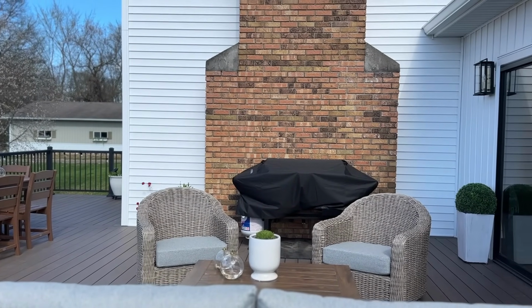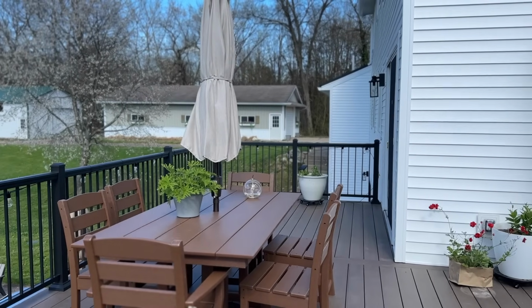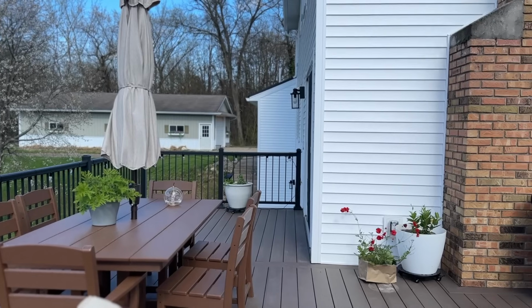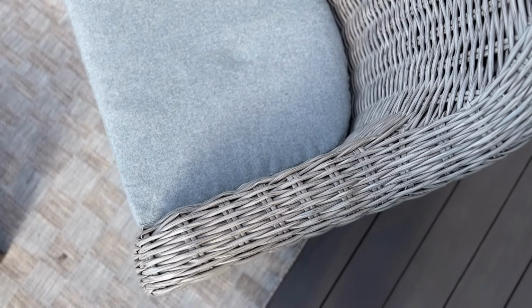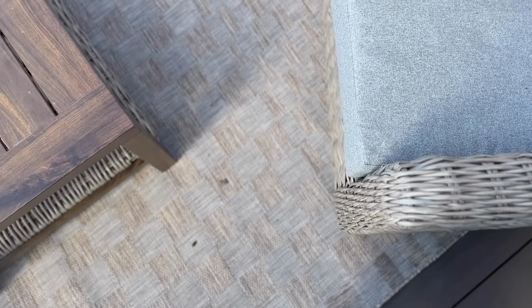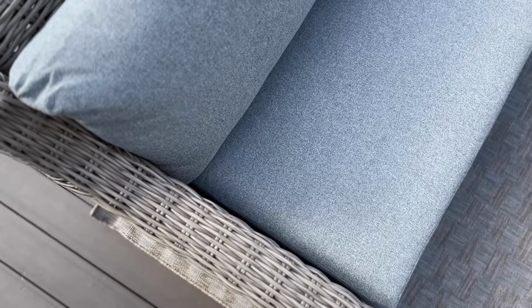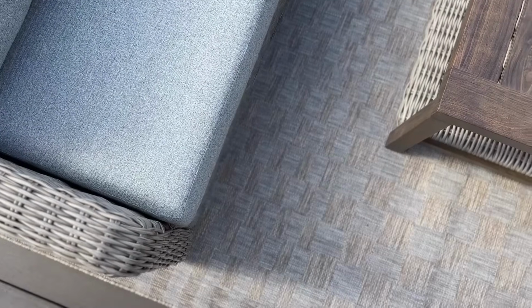The boxwood planters are also fake, but they look so realistic. This is always something that I really try to keep in mind when I am styling outdoor spaces. I don't want to plant a ton of planters that I have to water. I would rather just see something green or a faux flower that's really realistic and enjoy being in the space.